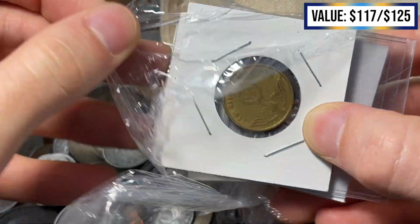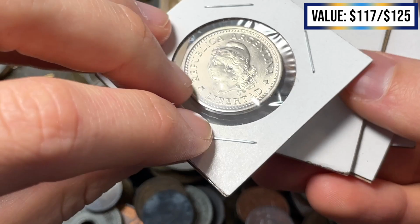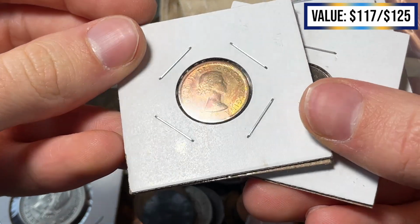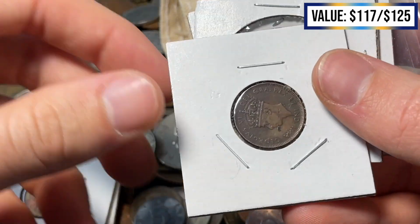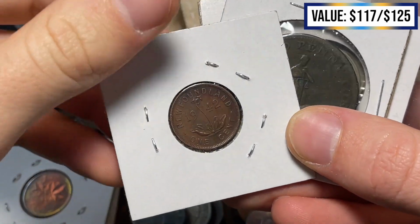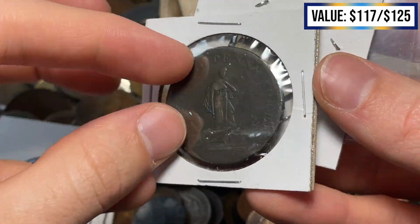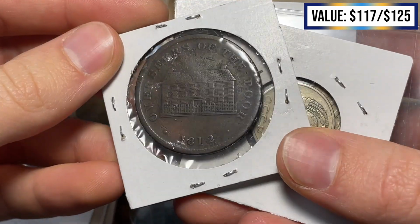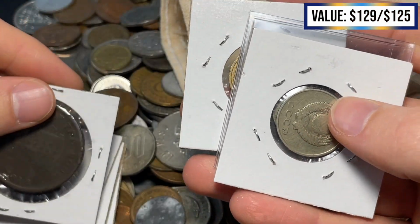Here we've got a group of 2x2 flipped up coins. We've got a 1 peso from Argentina. Nice. If these were all silver, that would be really good news. I'm not sure that these are. We've got a toned 1964 penny. We've got a Newfoundland 1 cent, which is actually a pretty decent coin. We've got a Sheffield penny from 1812. That's a nice item. I would say that could be worth like 10 to 15 plus dollars. Overseers of the poor, but nice penny token.